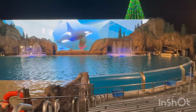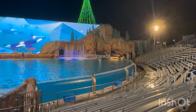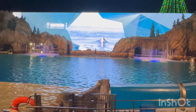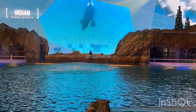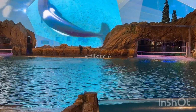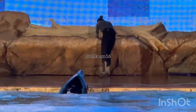Ocean, from the Arctic to the Atlantic, the Southern to the Indian, to the mighty Pacific and beyond. This whale's story is the ocean's story, and it is one we all share.